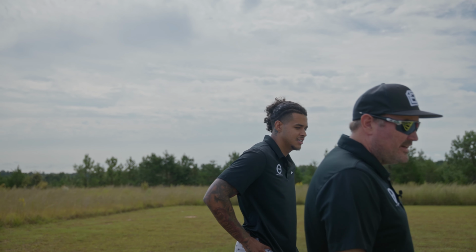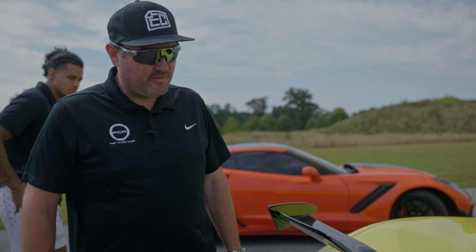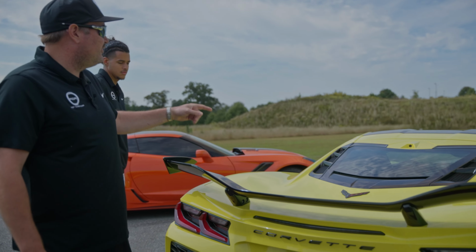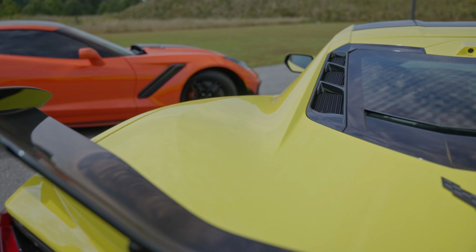Right. But like I said before, this is the Z07 package. This is the carbon flash. The difference in carbon flash versus the visible carbon fiber is obviously the color. So the visible carbon fiber is on the roof, but not on the big Z07 wing.